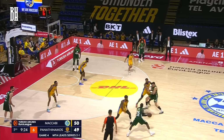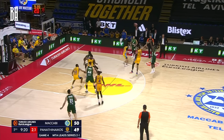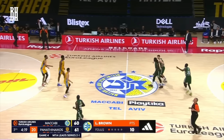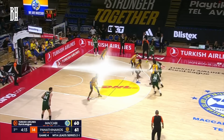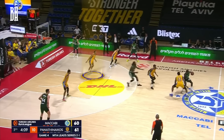Here, Nunn gets a switch with Webb in the final seconds, but ends up making a bad shot. Here, Coulson, aware that Kalaitzakis is not a significant threat from three-point range, tags Lessort to prevent the pass on the short roll.